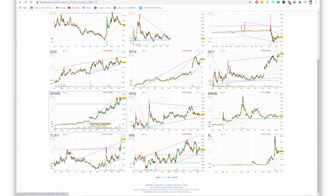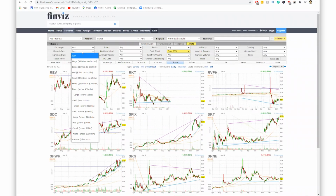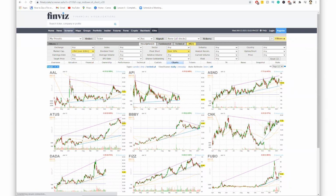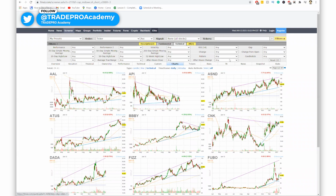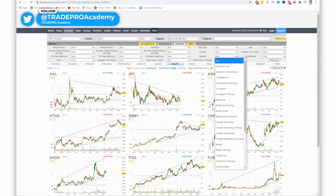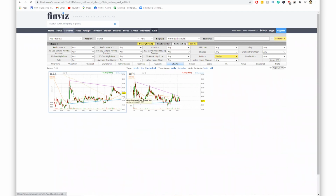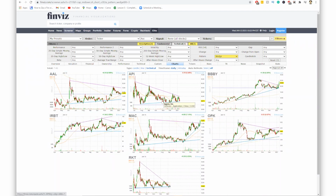Now, you can further that by easily just increasing the market cap, right? Maybe I just want anything over mid, right? So that drops it down to 24, and then I have more options. What you could also do, if you want to get more direct in this, you can change the pattern. You can go wedge, whatever kind of wedge. Let's see if you get anything. You get 7 in total. Wedges are great for breakouts.